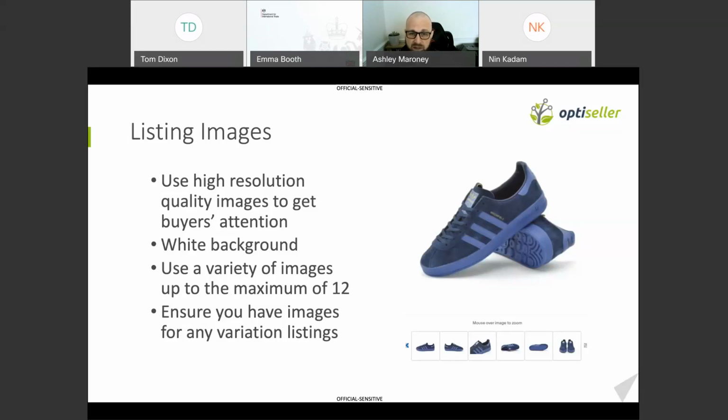What's also important is that if you have variations, so for example, if these trainers came in red, green, blue, yellow, orange, for example, that you've got multiple images for each variation as well. There's nothing more disappointing from a buyer's perspective to click on the orange ones and you don't see an image, you see a blue one instead, or there's no image at all.